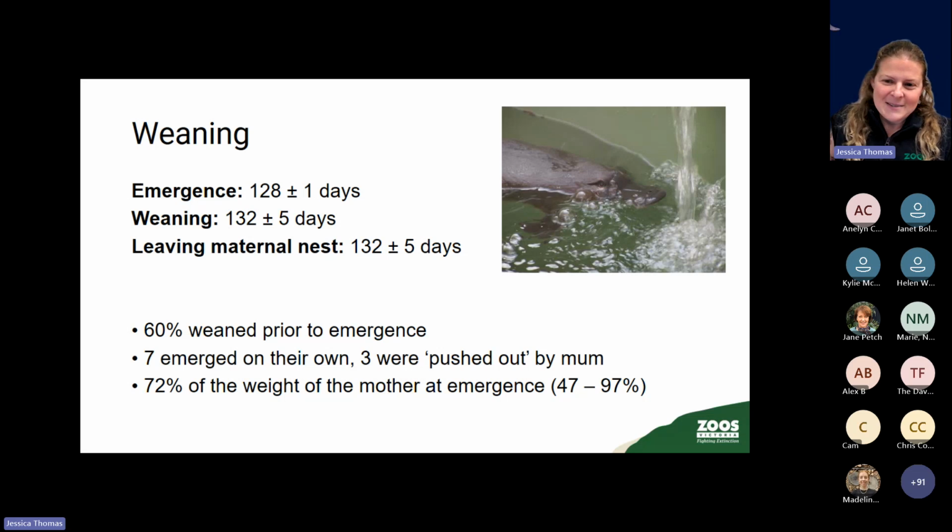Now, the size of these babies, they've grown from that tiny little jelly bean into a juvenile platypus that's almost the same size as their mum. So all the ones we bred here are about 72% of the weight of the mother, and that's the range there. I even had one male that emerged and he was heavier than she was. He was huge. Now, if you go back to what I was telling you about how much food a female platypus needs to eat, you can see why now.